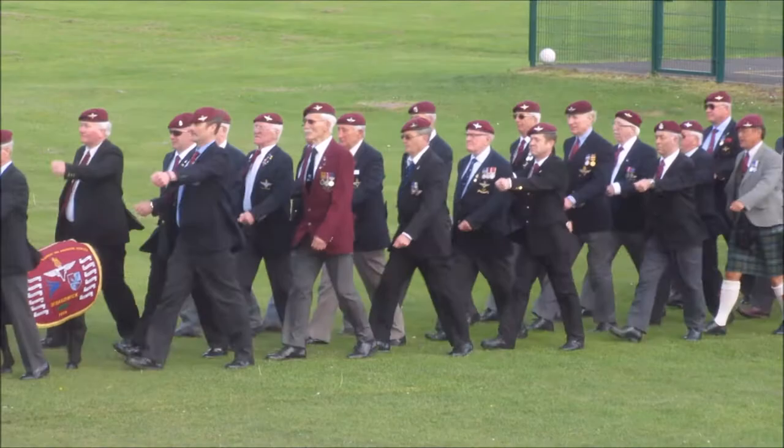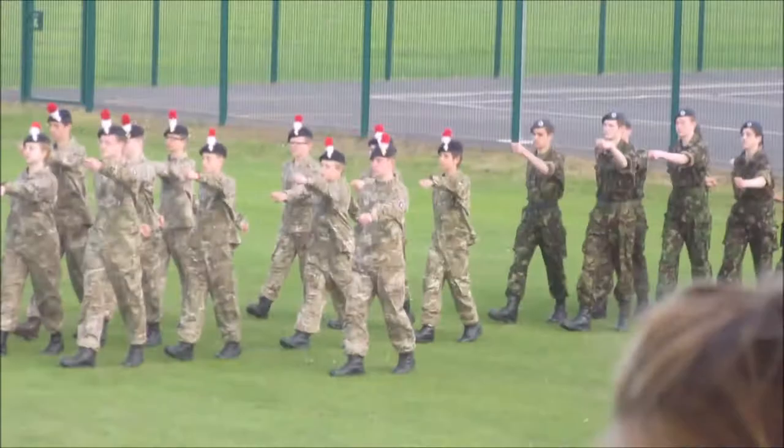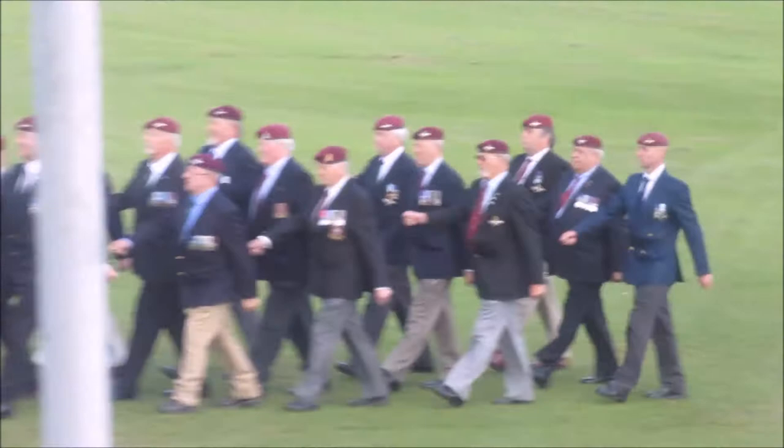All the various branches of the Parachute Regimental Association. Regimental mascot there in the middle.